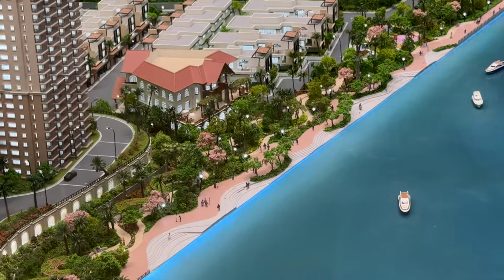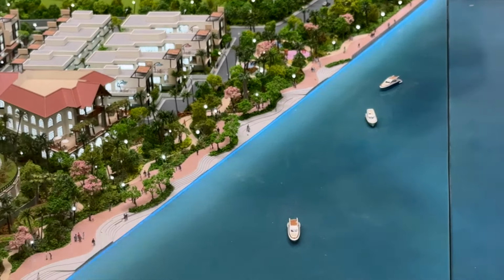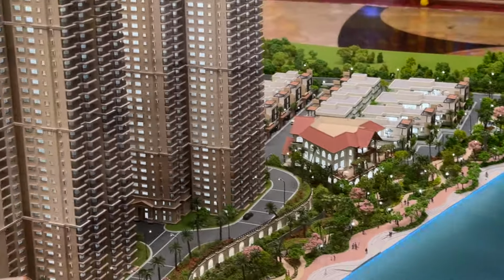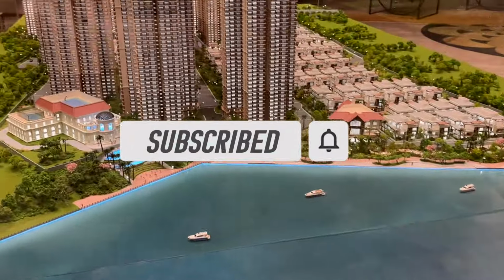So the construction has already started. We are at the excavation level. This is an HMDA and RERA approved project, wherein we have 2-bed, 3-bed and 4-bed apartments.